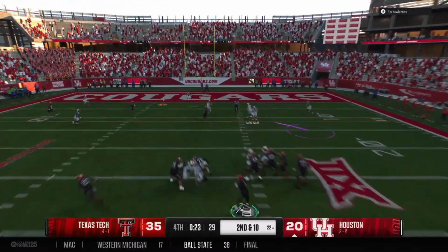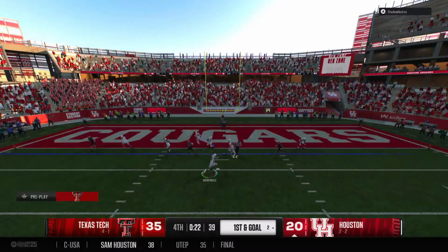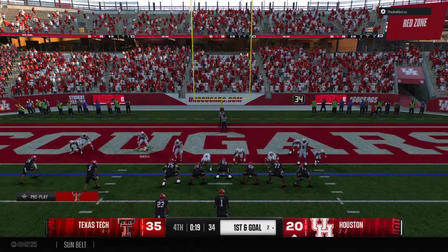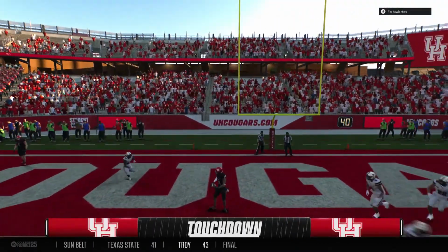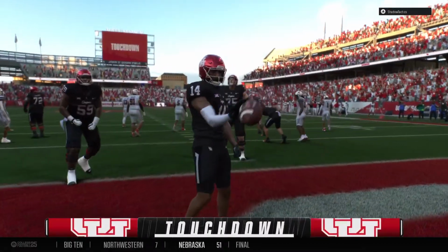On second down, looking to throw. Makes the catch. He'll be stopped just short of the end zone, and they'll have it first and goal. Trying to get everybody set with the clock still running. Wants to go up top. And he's got it. A late touchdown. Probably too late, but still a sliver of hope, albeit very slight.